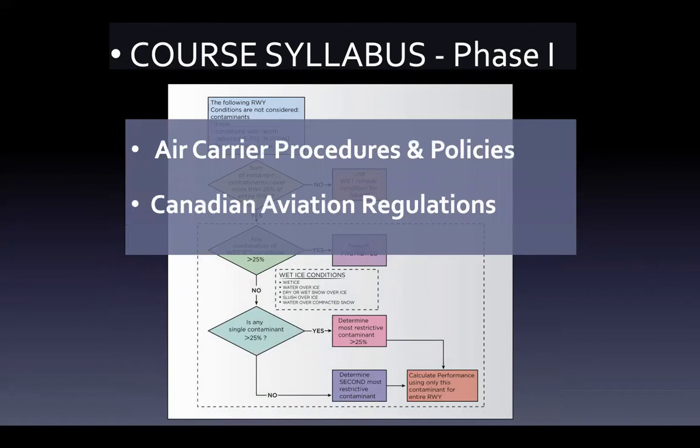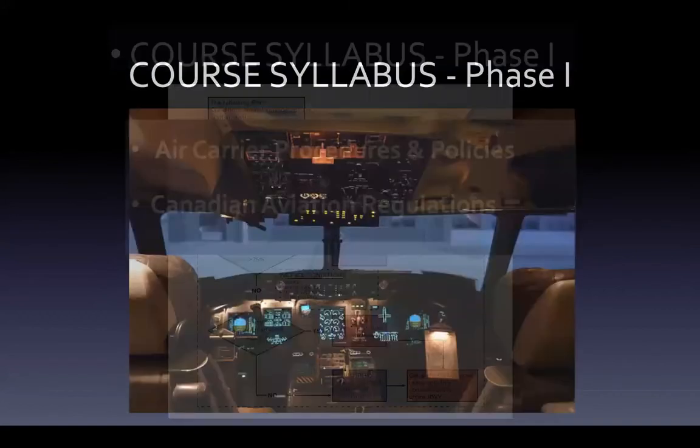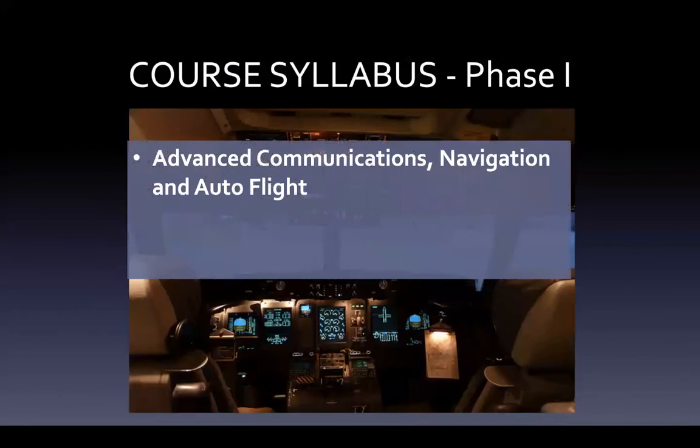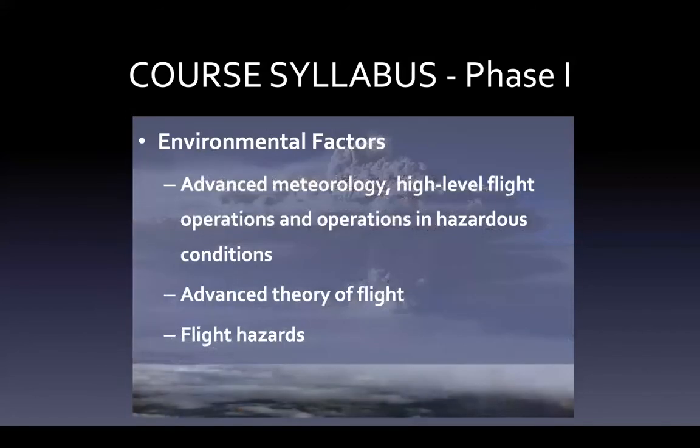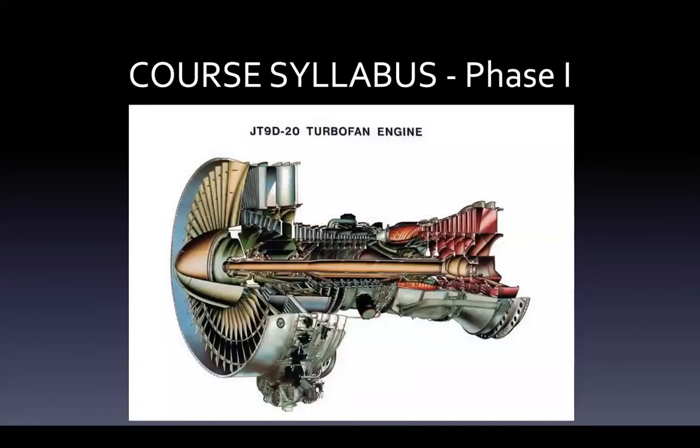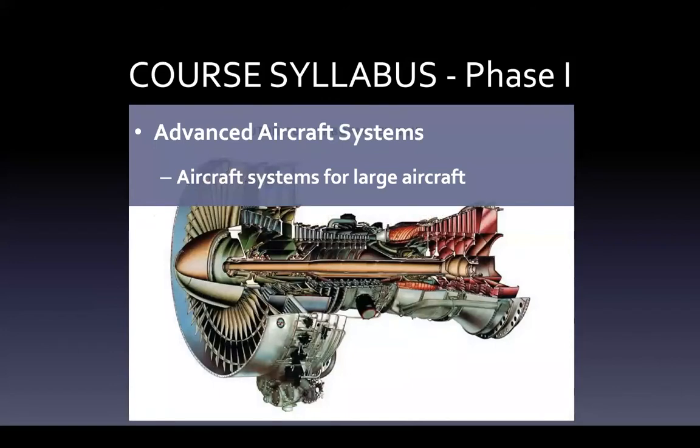In that, we cover air carrier procedures and policies, and Canadian air regulations as they pertain to airline operations. We cover advanced communications and navigation and auto flight, and all modern aircraft avionics, including flight management systems and warning systems. As you can well imagine, these large aircraft are quite a bit more sophisticated than the smaller training aircraft. We also cover environmental factors: advanced meteorology, high-level flight operations, operations in hazardous conditions, advanced theory of flight, and flight hazards. And of course, we cover high-level advanced aircraft systems, which is the main component of any airline training program.